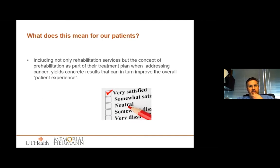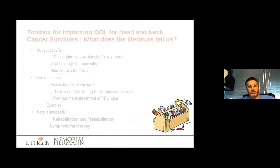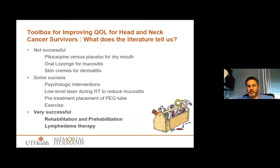So prehab, as we mentioned earlier, is really a very important thing for patients in terms of preparing not just for treatment, but alleviating their anxiety. So if you were to do an exercise that I did about 5 years ago, you could spend a day sitting down and looking at every paper that's ever been published about survivorship and tools that help patients recover from head and neck cancer treatment. And you'll find more or less this slide, and you'll learn a bit about what works and what doesn't.